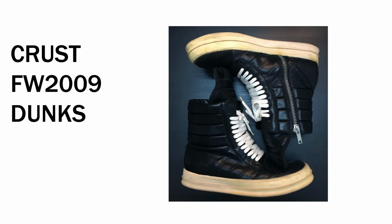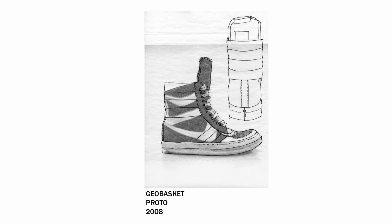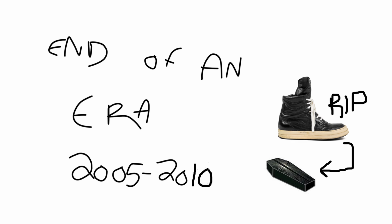Moving on, we have the Crust Dunks of Fall-Winter 2009. This shoe is still called a Dunk, but lacks the distinct swoosh, instead having 4 stripes. A bit of a risky decision, cough Adidas, and some other changes. Here's the original sketch for this shoe, and you can see that Rick is morphing the Dunk design into something resembling the Geobasket. That roughly covers the first era of sneakers from the label.